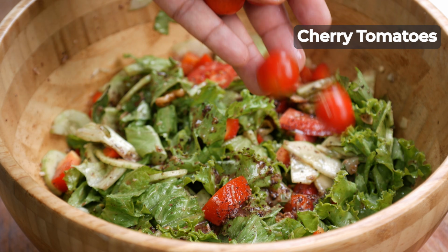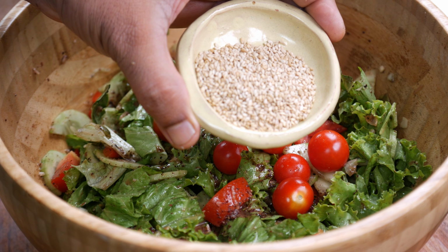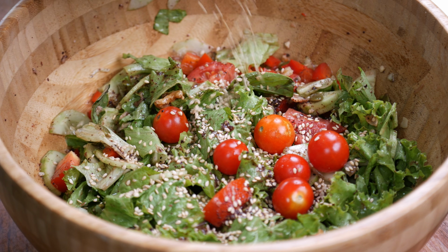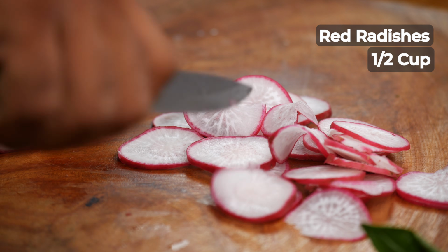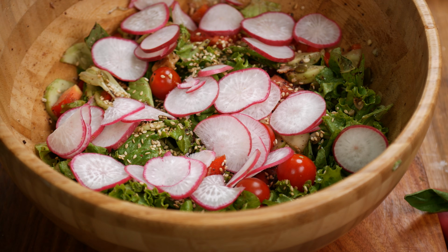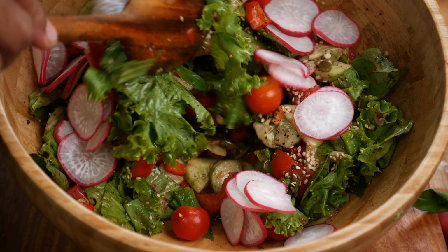For the finishing touches, add a few cherry tomatoes, some toasted white sesame seeds, and if you're a fan of a little extra crunch, some pungency, then add thinly sliced radishes, about half a cup of it. Give everything a final toss and it's ready to serve.